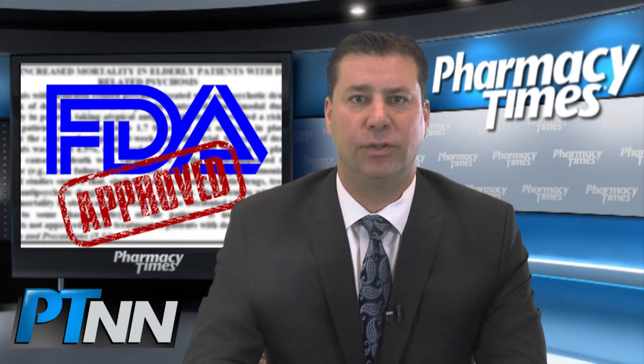Noctiva is approved with a box warning and a medication guide due to its potential to cause low sodium levels in the blood, which can be life-threatening if not promptly diagnosed and treated. Patients with symptomatic congestive heart failure, uncontrolled hypertension, and certain nasal conditions should not use Noctiva.